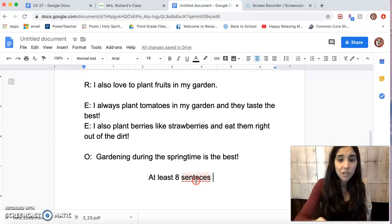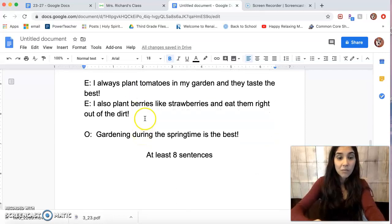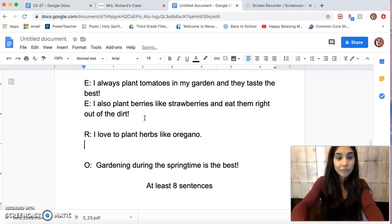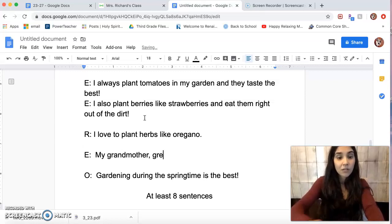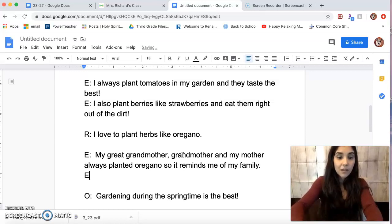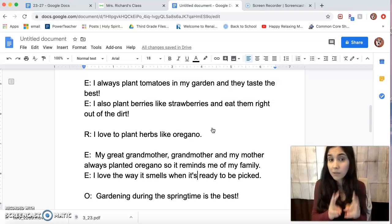Like if I wanted to, I could have said, my favorite part about spring is planting vegetables, fruits, and herbs. And if I wanted to challenge myself, I could go down here and I could add another paragraph. I love to plant herbs like oregano. My great-grandmother, my grandmother, and my mother always planted oregano, so it reminds me of my family. I love the way it smells when it's ready to be picked. So I challenge you to, you need to do at least 2 paragraphs, but I challenge you to do a third too, and I know that you guys are capable of doing it.